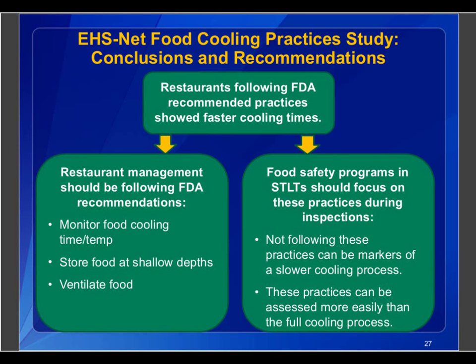And it's really difficult for an inspector to assess a 6-hour cooling process. They don't realistically have the time to take a temperature at the beginning of the cooling process and come back 6 hours later to see if the food cooled quickly enough. So that's not practical. But looking at whether or not the food time and temperature is being monitored, whether or not the food is stored at shallow depths, whether it's being ventilated, those are things that an inspector can assess fairly quickly on an inspection, and that can give them some idea of what's going on with the cooling process.